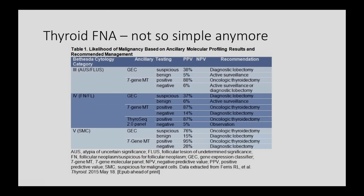And you can see that the predictive values go all over the map. And it really does depend on what's called your pretest probability. What is the likelihood that this patient has thyroid cancer? Some of those other factors we talked about: family history, radiation exposure, size of nodule, appearance of nodule, et cetera. Using your clinical decision making or clinical judgment to help factor whether or not, first of all, you're going to use this test, and then how you are going to interpret that result.